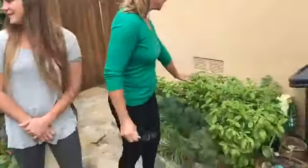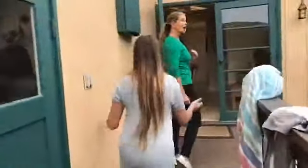Okay, so that's where I picked my basil today. Plants are earth's medicine. Those basil plants came from Trader Joe's. I just put them in the ground where it's nice and hot and warm. They like hot and warm. So see, these things are just simple. Anybody can do it. You guys can all do it.